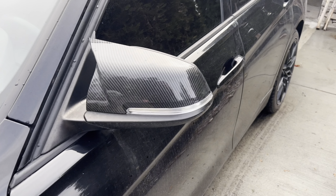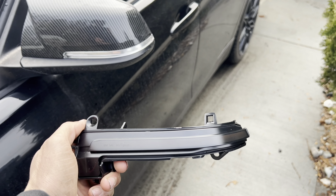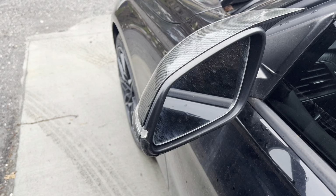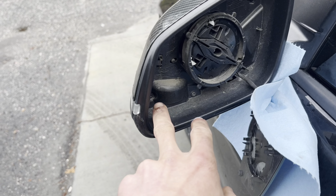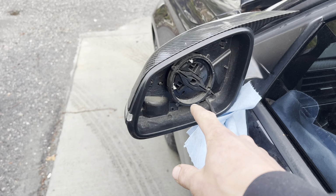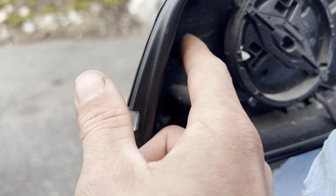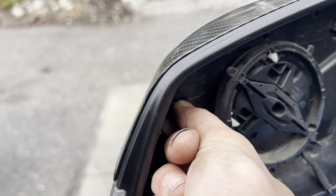What we're going to do is swap out these clear reflectors here for these smoked ones. It's simple, we just have to pop out the mirror. You just make sure you're careful when you're popping it out. You obviously don't want to break it. Next, there's 5 T10s, I believe. We have to pull those out. Next, you want to go for the mirror cap. There's just these 3 clips here. You just squeeze them together and push the cap out.